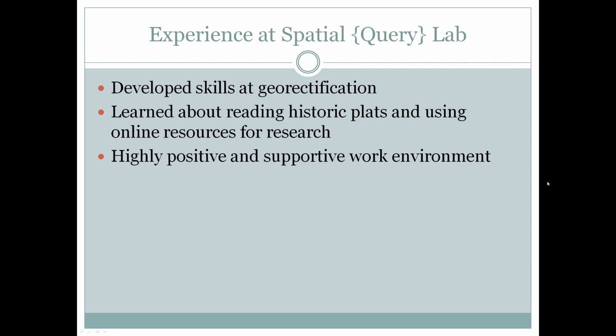My overall experience at the lab, I developed skills of georectification. Any job that I go to, if they ask the team if anybody is skilled at georectifying, I'll tell them I'm their man. I've gotten pretty good at puzzling out a lot of these maps, working with limited information and finding where in the world those things belong, and then trying to get points for that, and figuring out what will make good points and what will not. And I have learned some more on my own about reading these historic plats and using online resources for research.